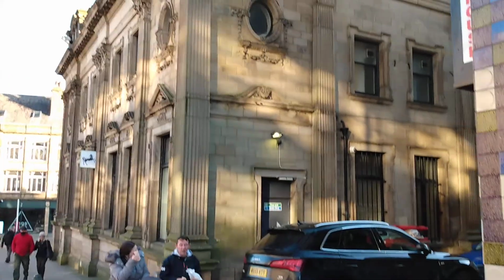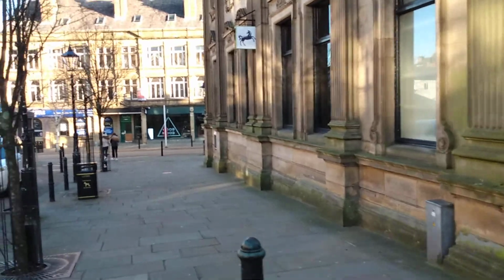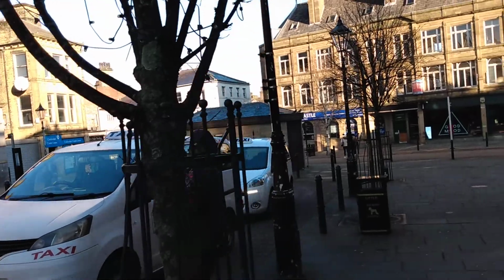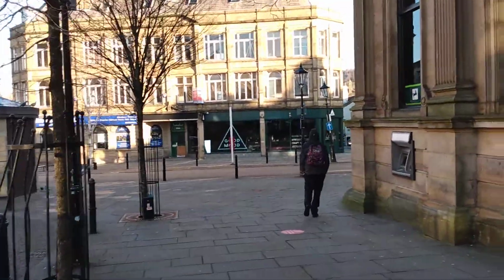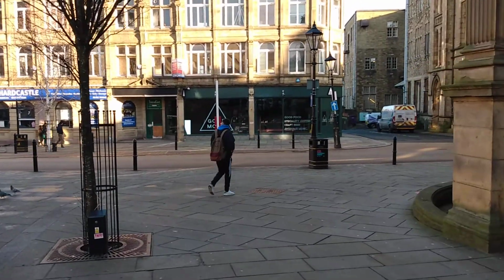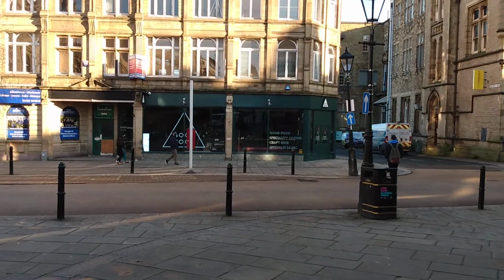Okay, so this is the Lloyds Bank building and goes through to Rawson Street. Okay, so a lot of these buildings still are or used to be banks and building societies. So the shop that's open there, I think it's called Good Mood. Us oldies would remember that as Grey Nichols, again another sports good shop.